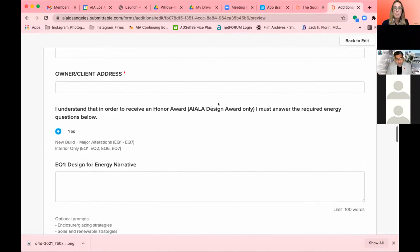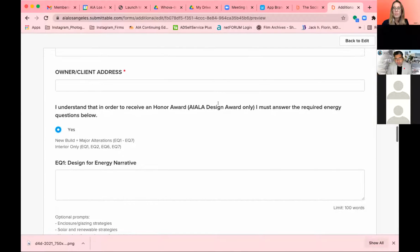Corinne, if I can jump in, there's an earlier field that asks you for your associate architect. If you do have an associate architect and you want them mentioned in conjunction with the award, please make sure you're putting them in early and you're making sure that they are also a signatory. We don't want to get to the point of the awards and have to not mention someone's name because they're not a signatory. Oh, okay.